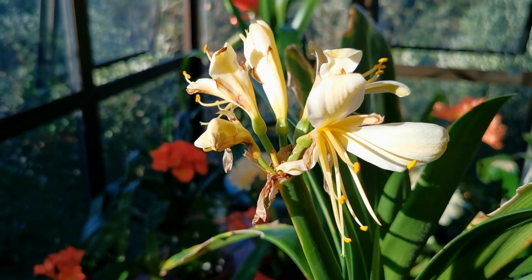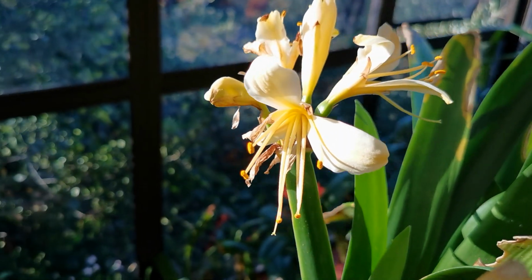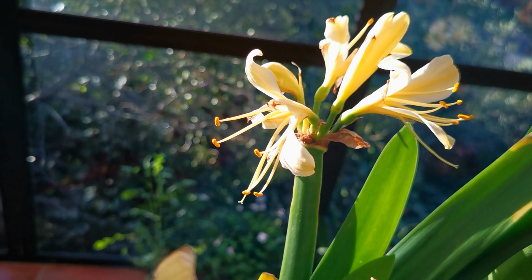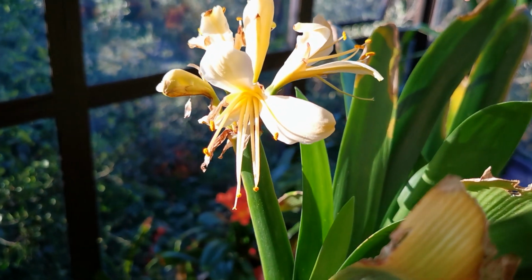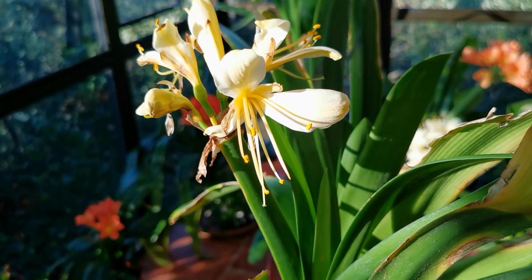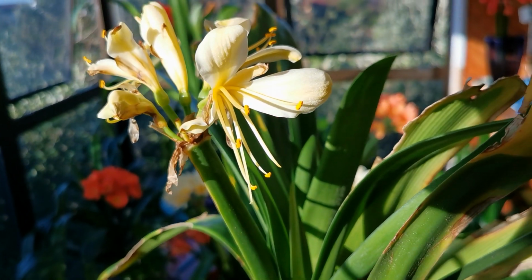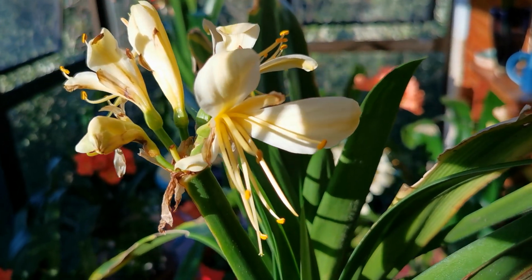These are pretty weird yellow flowers with a greenish tinge. The petals are missing. In only three or four on this one.